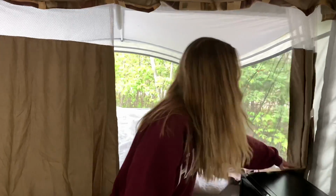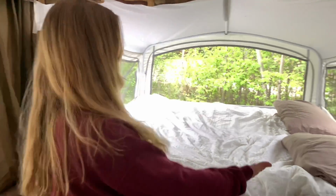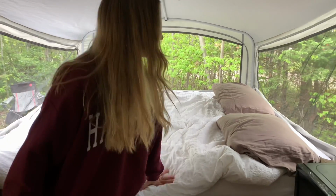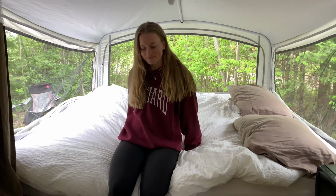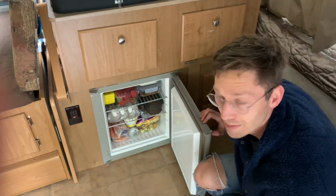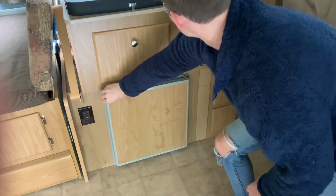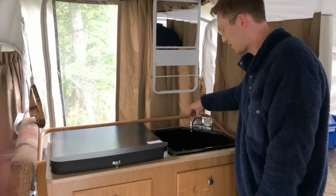We have the ultimate rest space, the bed. Nice fresh air, good view. Yeah. And of course the fridge, pretty impressive. Also hot running water, which is pretty sweet for a tent trailer.